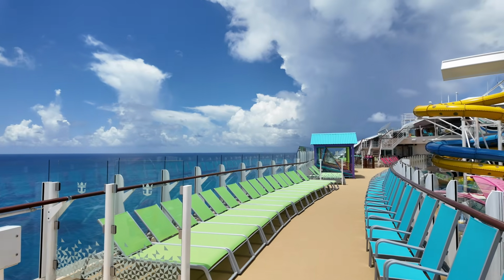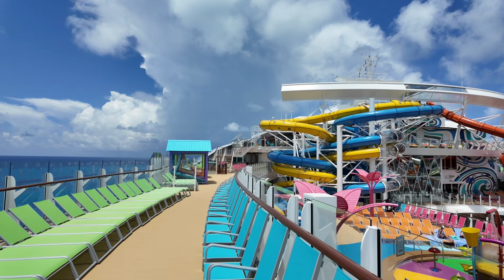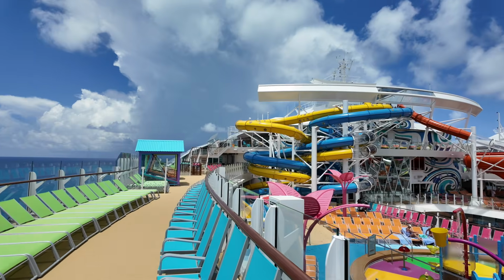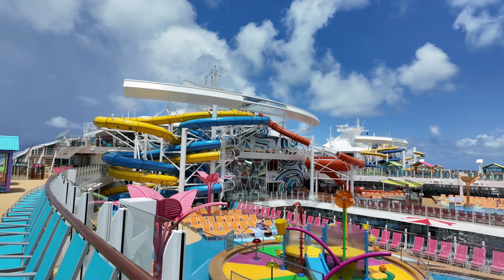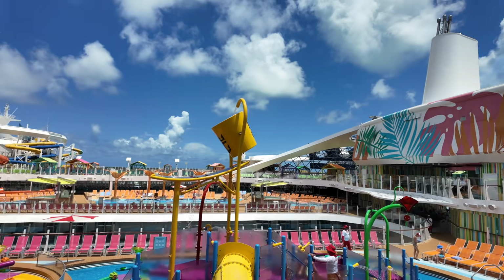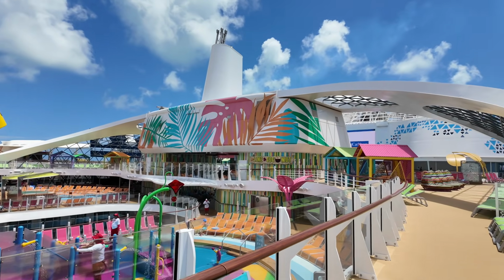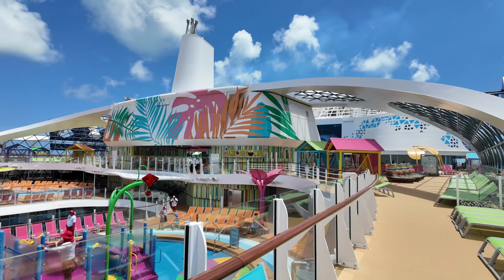Let's just try to take it all in a little bit. This ship just goes on forever. You still have the solarium up there. And we just had the big bucket splash. And then this is a look at the Lime and Coconut from this side. So many great spaces on this pool deck.